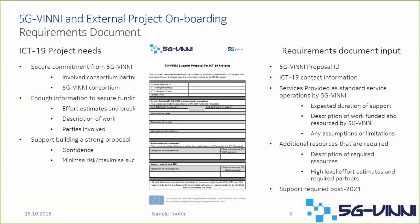excuse me, I've got the wrong heading here. We return our proposal document. As I said to you, the proposal document is aimed to give you the certainty that you've got commitment from 5G VINNI. Enough information so that you can secure your funding, help you secure funding where possible, and build that proposal, knowing that you have support and you can say that you have support from 5G VINNI.